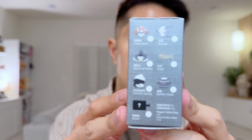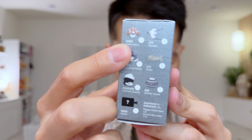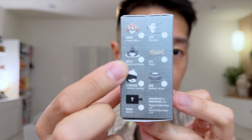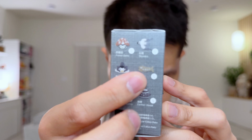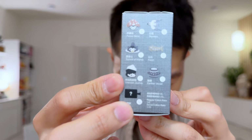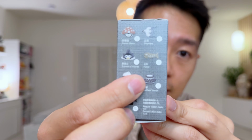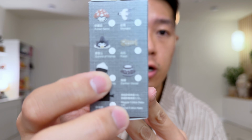And last but not least, we have the Wanderer's Palm Badges. These are very different because you don't really see them anymore. I've only seen them available once when they dropped this clothing collection, I believe. This buy box has 6 different options. We have Forest Gems, which is Hirono in the mushroom hat, Skyward, which is Hirono's signature bird, Summit of Wishes, which looks like Hirono in a mountain, Fossil, which is literally like fish bones. We also have Unknown Journey, Hirono's little head in kind of a paper hat. And we also have Earthen Vessel, which is kind of like the jar, urn, vase that you see throughout this collection, on my shirt and everything else. And there is also one secret.